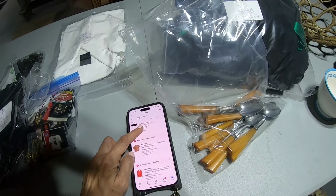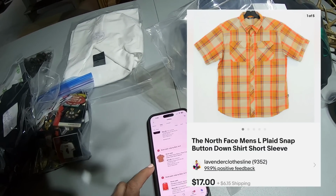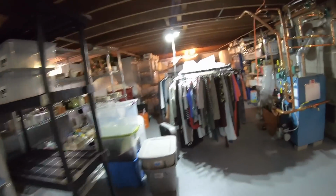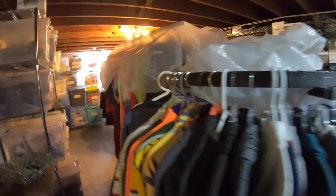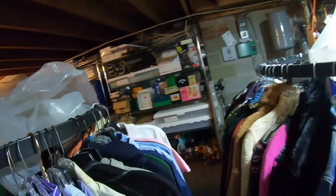All right, we got that. Oh, a men's North Face plaid snap button down, $17, size large. I'm going to quickly check the men's. It's an orange plaid. You've got to love that because it's so easy to identify when it's with everything else. And I don't see it right away. So it's going to be in men's plaid casual button down.